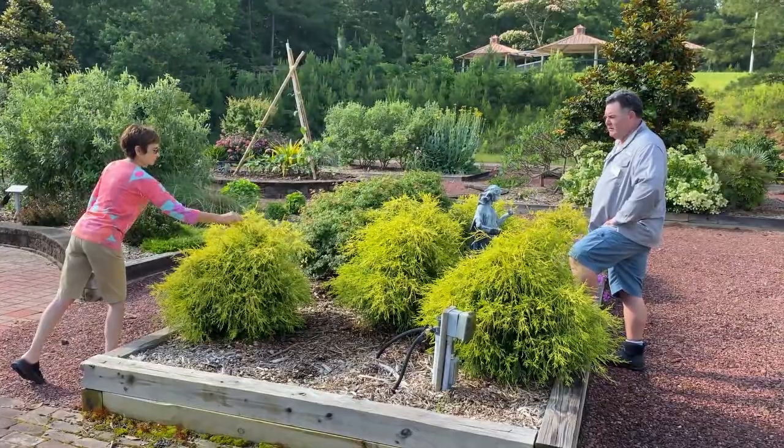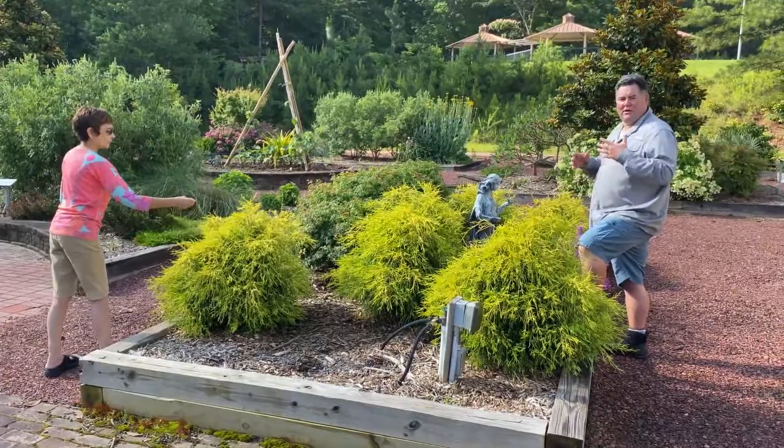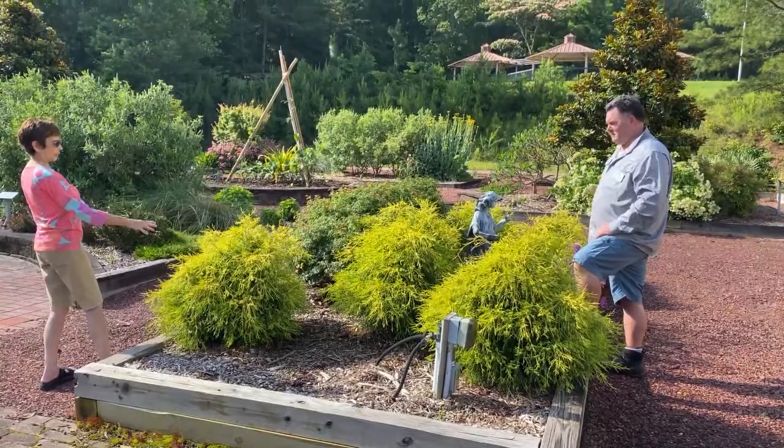Originally I had planted a dwarf Loropetalum in this bed that was only supposed to get 3 feet. Well, it was 8 feet in just a matter of 4 years. I like the chartreuse better than the Loropetalums. They're nice, but they don't say anything.